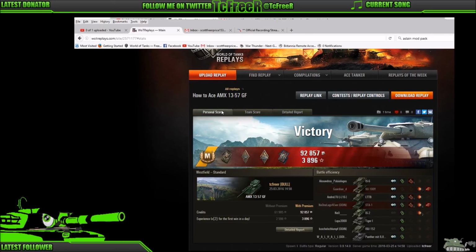If you ever get the opportunity to buy the AMX 1357 and you like your French autoloader light tanks, I cannot do anything but recommend this tank. It's a lot of fun. It takes a bit of getting used to because it's not very quick and it's not very mobile, and you know, you feel sometimes like you're wading through mud, but overall I can't fault it. It suits me a lot.